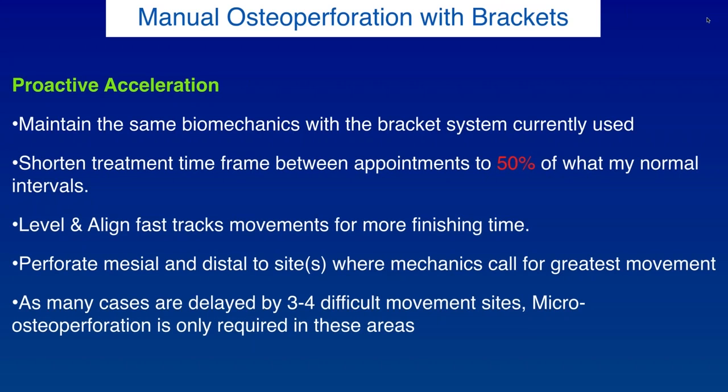So if I would start a case, put an 014 copper NiTi in, and I would see them back in 10 weeks, now I'm going to see them back in 4 to 6 weeks. And I'm going to do my normal biomechanics. We'll level the line. Well, really this fast tracks our movements for giving us more opportunity for finishing. You'll see here in a few minutes with one of the cases I show.